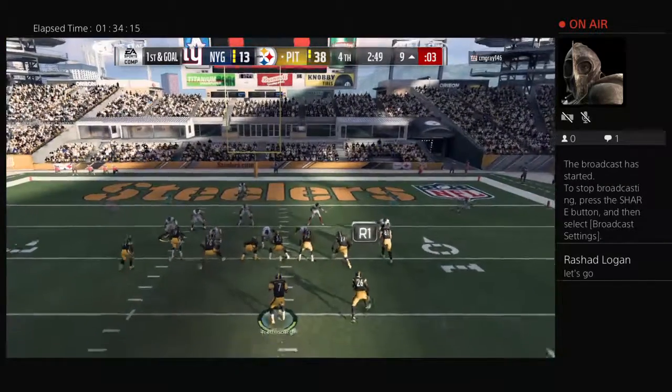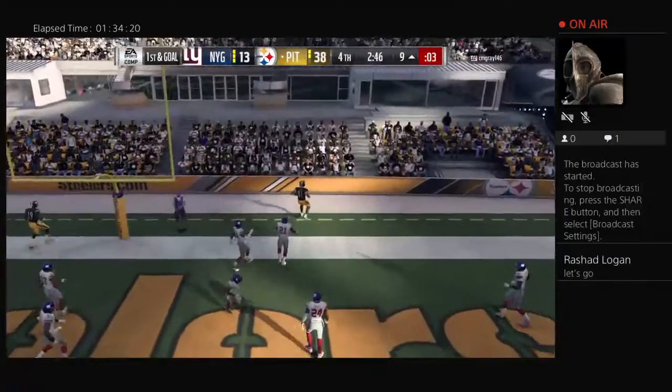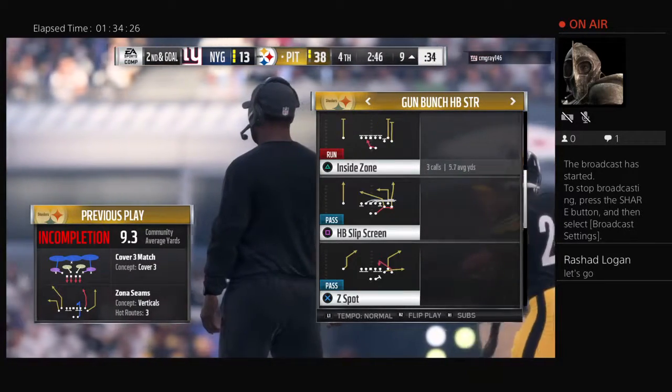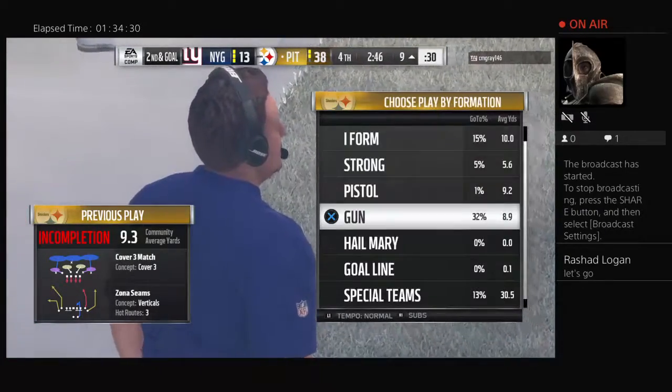Time running out here on the play clock. Now Roethlisberger to throw. Over the middle, and it's incomplete. Let's give this defense some credit now. They let the guys get downfield, but when push came to shove, they stood their ground, and now they'll likely force a field goal attempt.